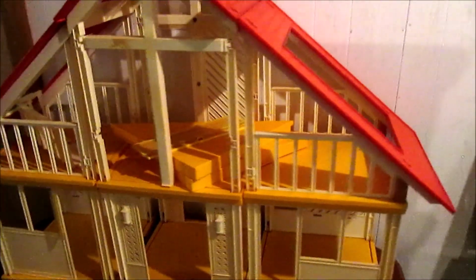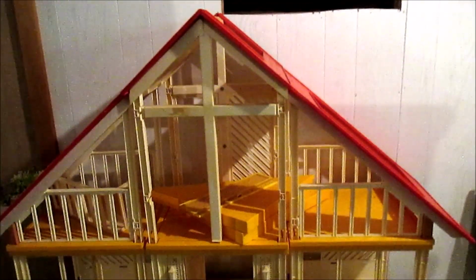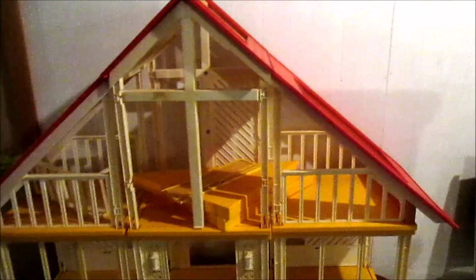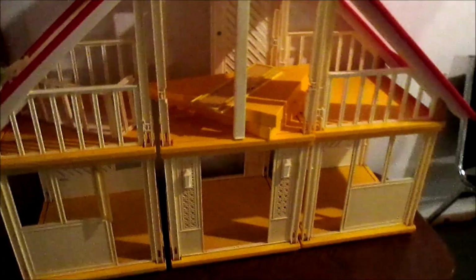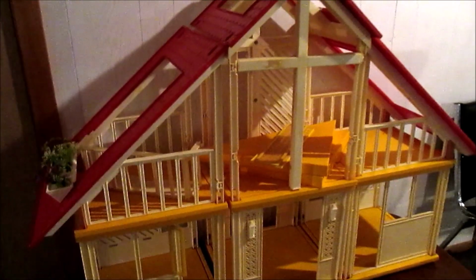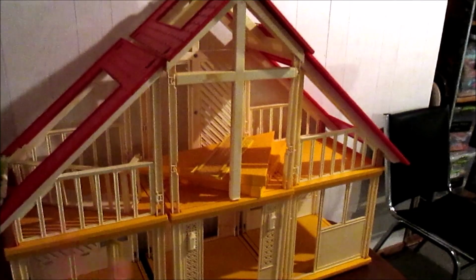This is my 1979 dream house. I have to get large bags to cover this because it does get dusty, but it's weirdly shaped because it's an A-frame and it's in parts, so that's why it's out here and not in the closet with the other items. I literally just finished cleaning the basement a few days ago, so I haven't gotten bags for this yet.